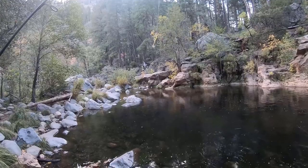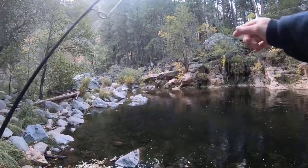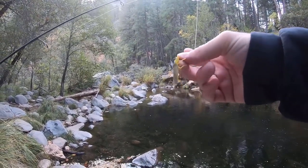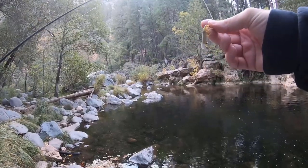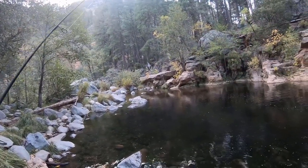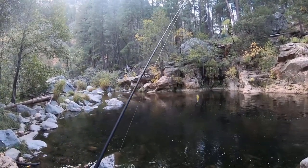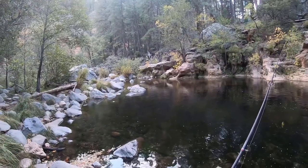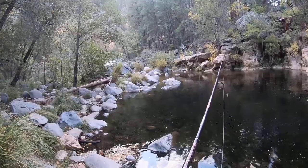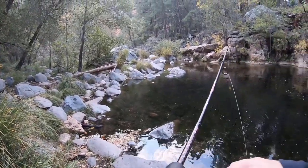So part of the fun of coming here is just trying out a bunch of random stuff. And that's kind of what I'm doing here. Obviously, I don't have a fly rod, so this is going to be kind of an experiment. I don't even know how I'm going to get this thing out there in the right spot and get it to hit the water right. But if it works, it'll be fun. I think it'll be a pretty cool accomplishment to make this thing work on a spinning rod.